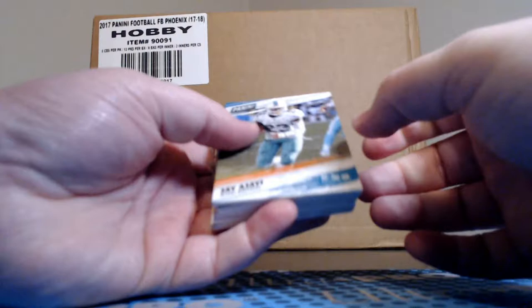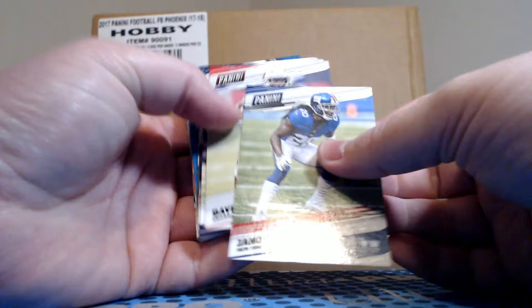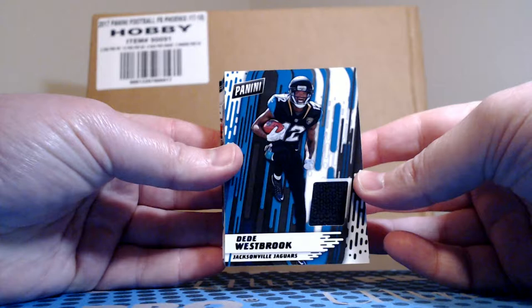Jay Ajayi. Travis Frederick. Numbered 78 of 99 for the Cowboys. Janoris Jenkins, David Johnson, Bobby Wagner, Damon Harrison, Richard Sherman, DeAngelo Westbrook. Next thick one. That one is non-numbered. Also looks like maybe part of the tongue of a shoe. The Jaguars.